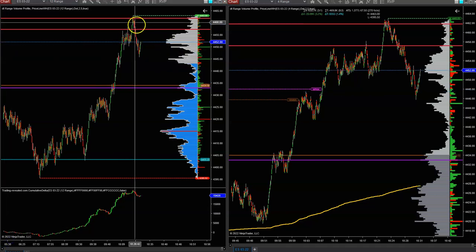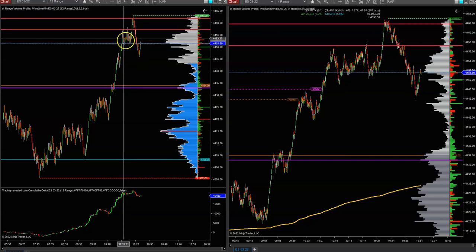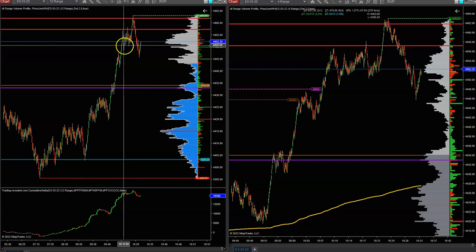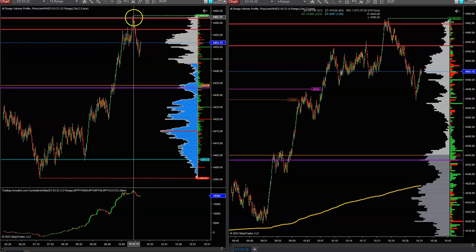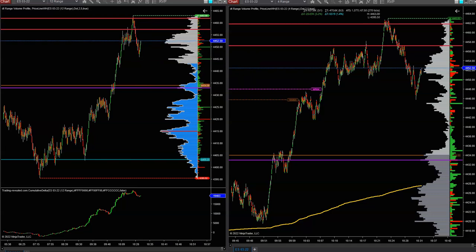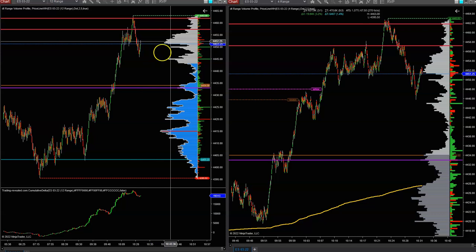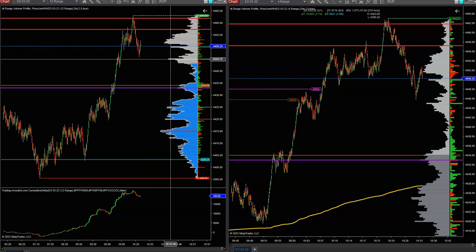Price broke structure right here. When it pivoted right here, pushed lower, broke structure, broke through that low right here. Movement to the upside, price pulled back, and price came back and broke structure right here to the downside. Now it's kind of breaking back into the structure going to the upside here. So we have a high volume area here, price could pause. Let's see what happens here.